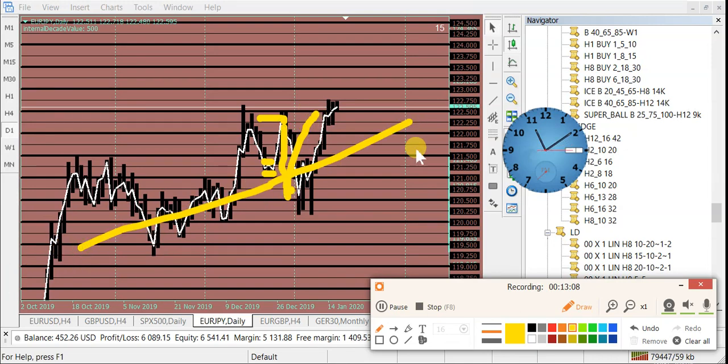Is this going in an uptrend? Kinda. But you must believe that if you bought here, did you survive this before it went up? If you bought here, yeah, it's going up. I mean, where did you get in? You'd have to get in against the trend.